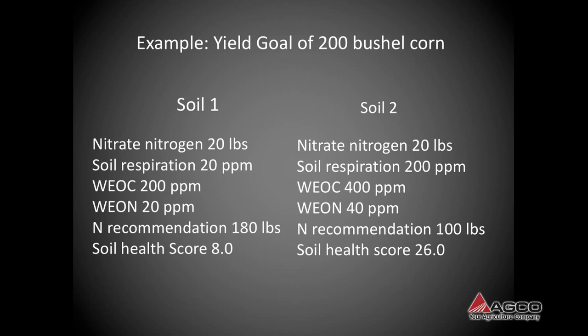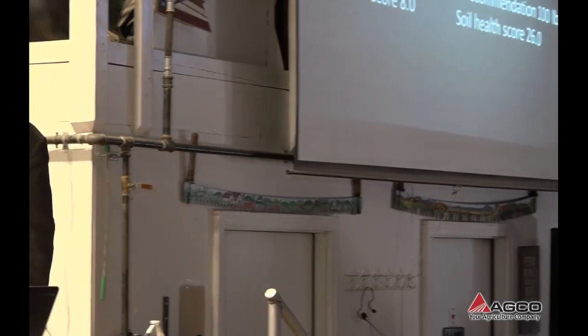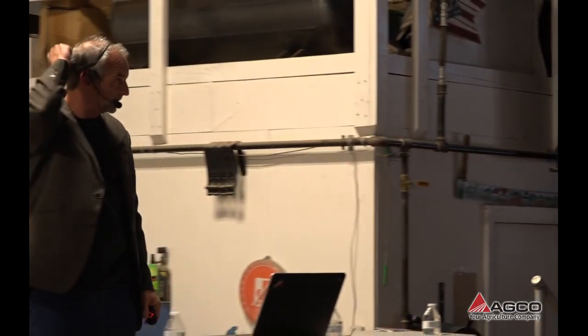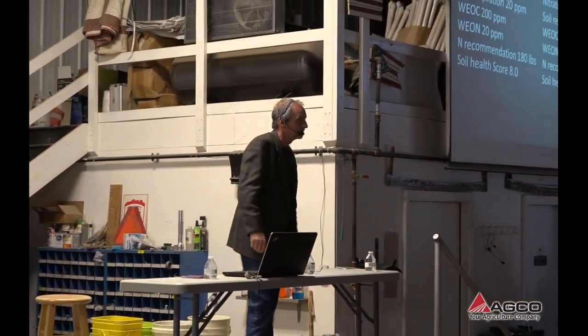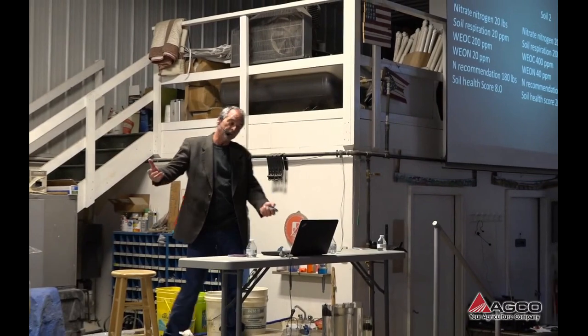Yes. I don't know about you guys, but I'll take the 80 pounds of nitrogen savings at 40 cents a pound or whatever. So that's $32 an acre. 1,000 acres, that's $32,000. Your yield won't fall. We can do this better.